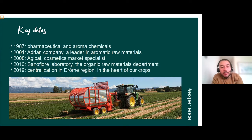Today all our activities are centralized in the Drôme region, really in the heart of the crops, and that's really important if you want to make high quality natural products. We're about 50 people. Here you can see on the picture the distillery.